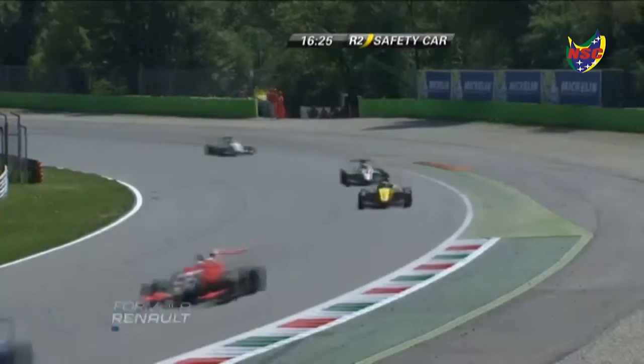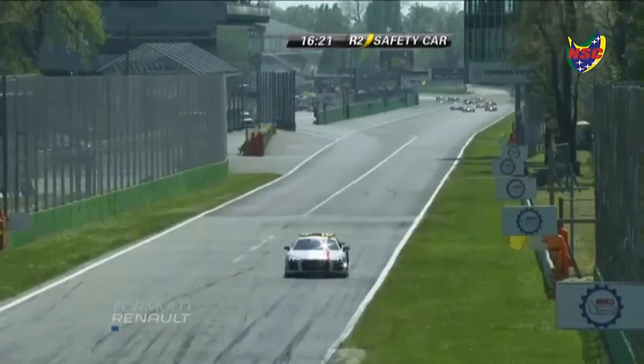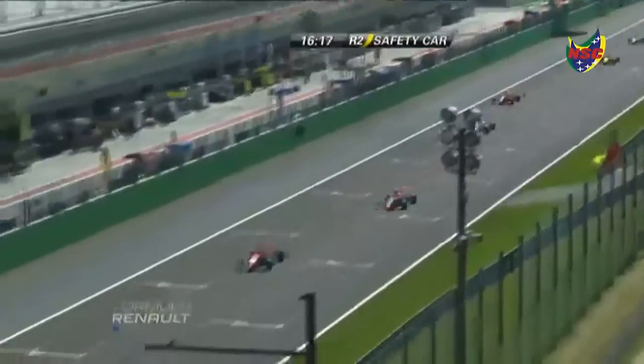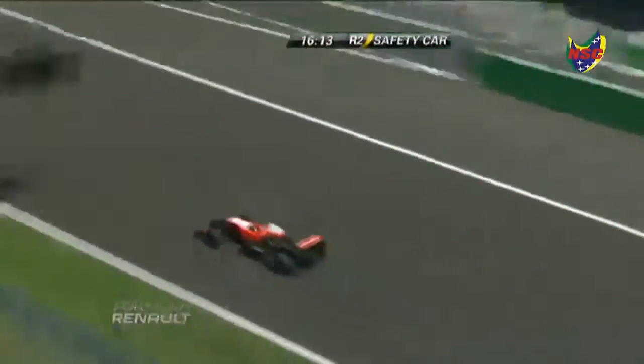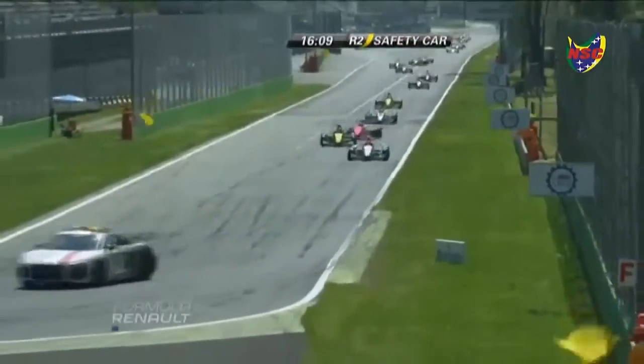Bashur, the Dutchman, in seventh. Eighth place is the Raul Guzman car. Raul on course for his first points of the season in eighth place. Then it's Arthur Rougier, ninth, and rounding out the top 10. Sorry, Thomas Neubauer in ninth, and then Arthur Rougier slipping back to 10th place, rounding out the points as it stands. Charles Milesi is 11th, just outside the points.